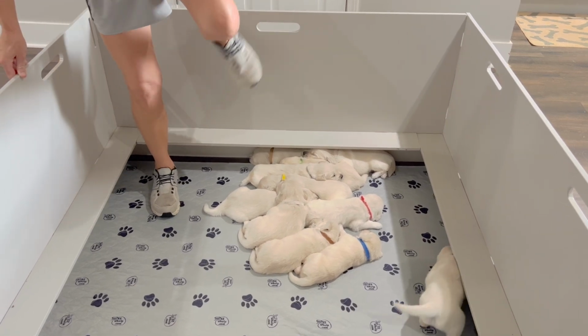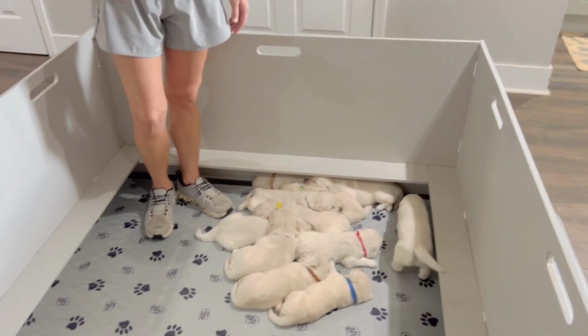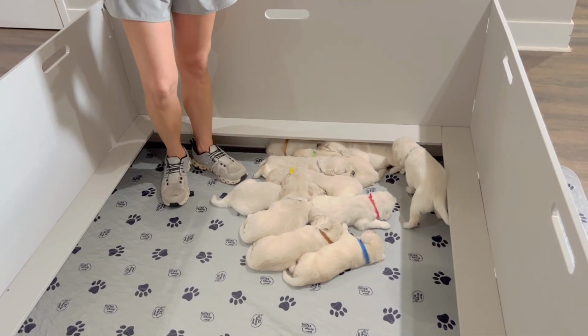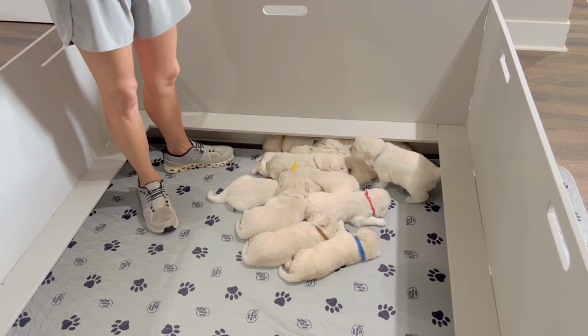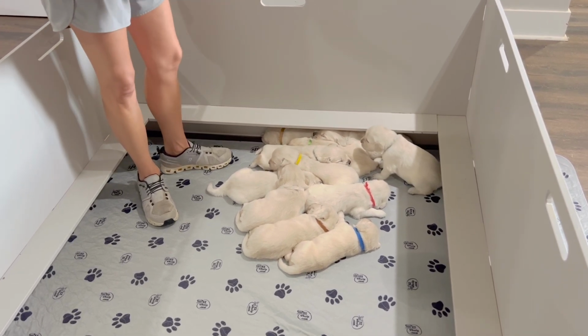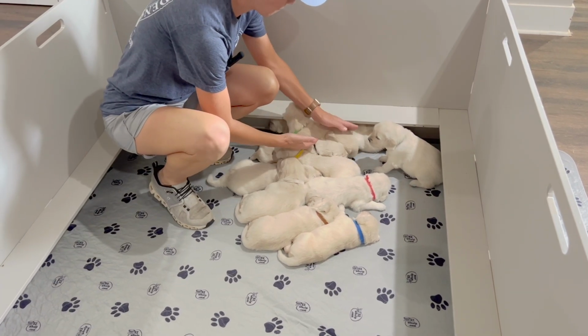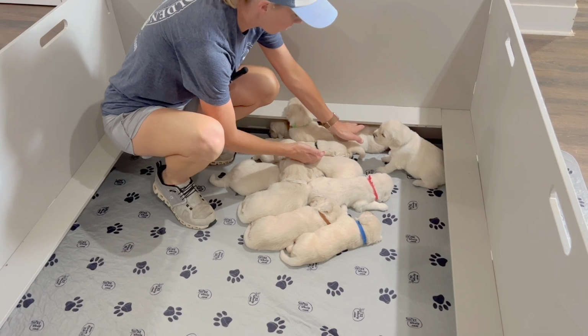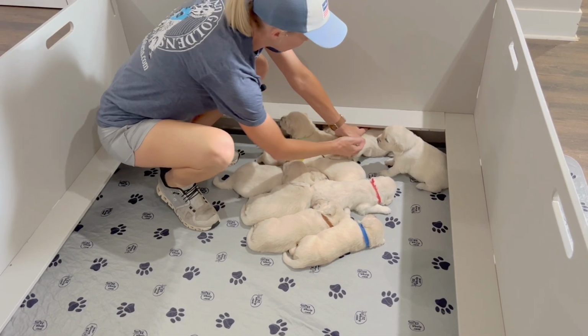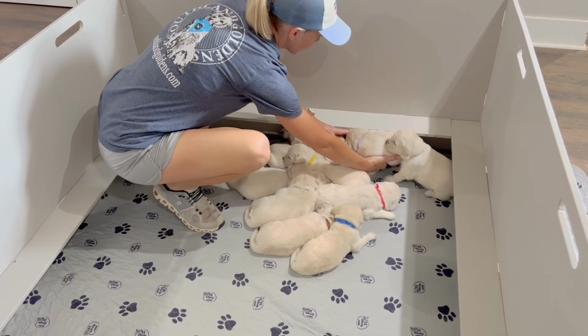We're going to go ladies first, and I will tell you, if you watched last week's video, it is still true. These are big puppies, and the girls are the biggest. It's the complete opposite. The girls are our big, big ones. Now, that does not mean that these boys are going to be small by any shape, form, or fashion. They are just not growing as fast as these girls. And I know my biggest girl is all the way under here. Hi, I see you, Gray.